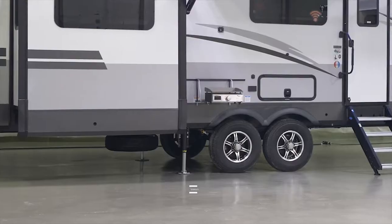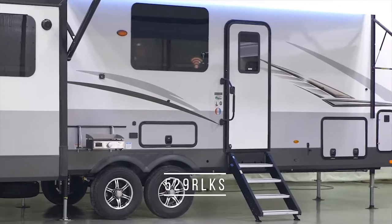I'm Zach Reininger with Forest River Flagstaff, and today we're hanging out inside one of my favorite fifth wheel floor plans, our 529 RLKS Super Lite fifth wheel. My favorite things about this fifth wheel are all actually inside.